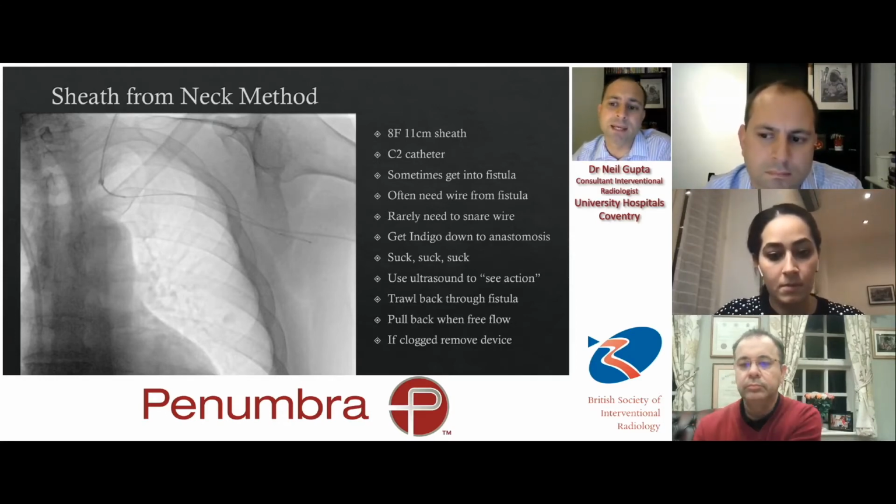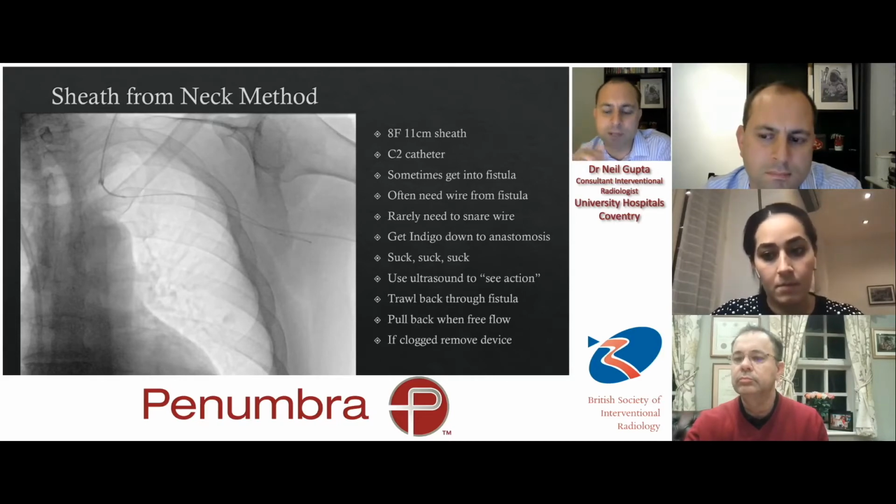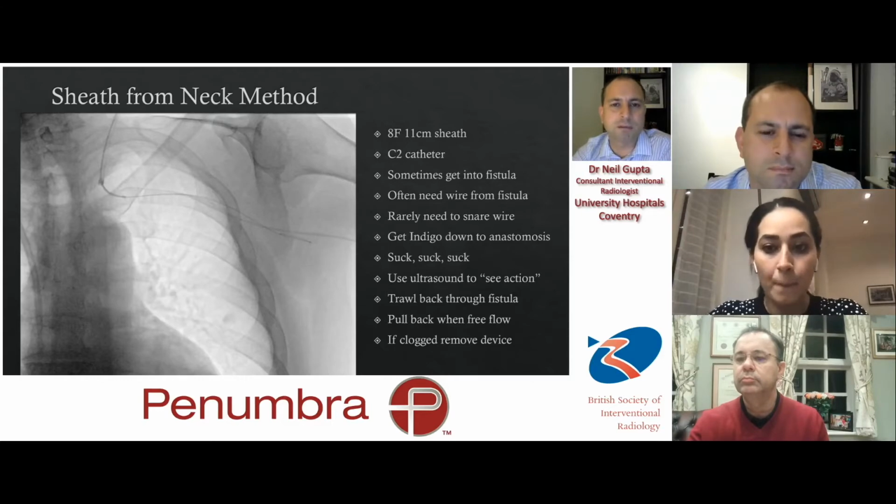And in essence, you're using the aspiration to suck, and you're pulling it back. And again, I've got the ultrasound on there, and I'm visualizing that anastomosis, so I'm not going into the artery side, and I'm sucking as I'm coming back, showing what I'm doing with the ultrasound, trawling back through the fistula. And as soon as you've cleared that plug of clot, you then get free flow, because the arterial inflow will then clear that, and you then get a stump of patent fistula.